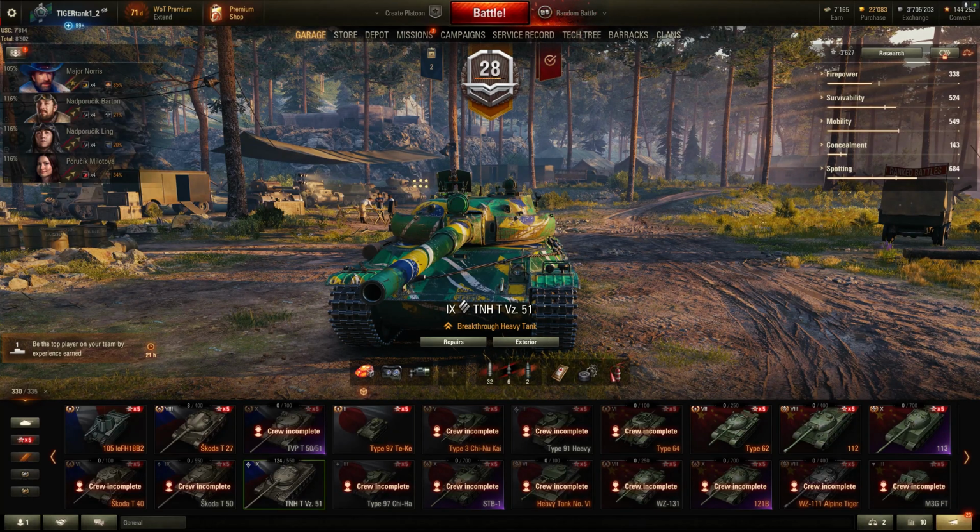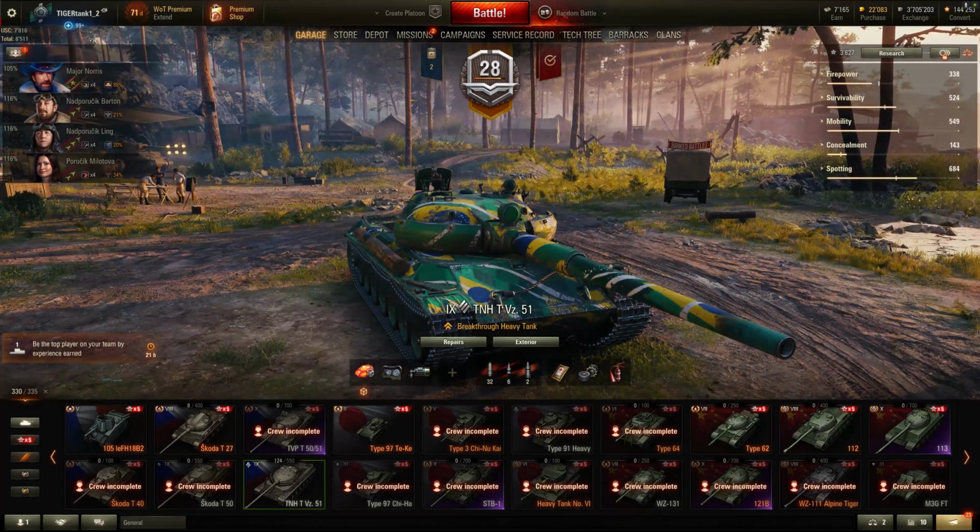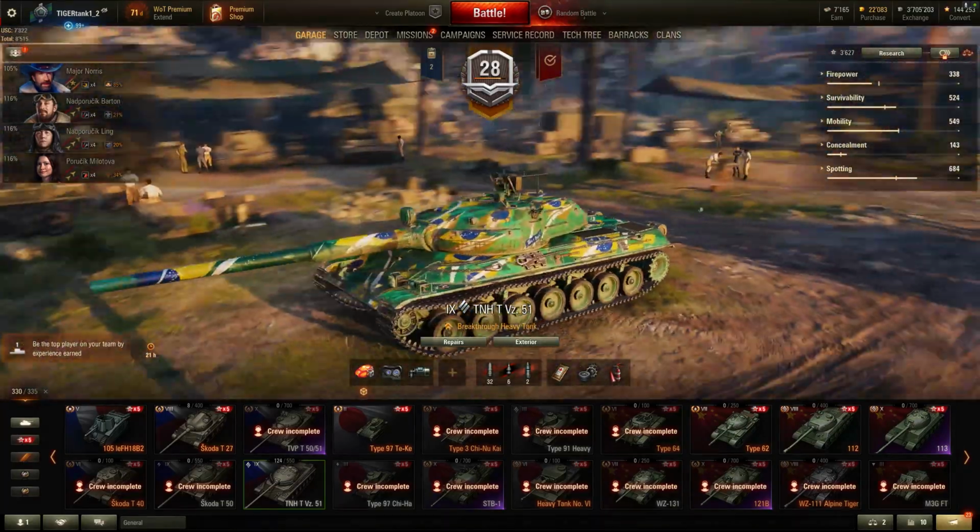The power creep at tier 9, power creep at tier 10, that they constantly have to up themselves one more with every single tank that they release. And I don't really like that very much.